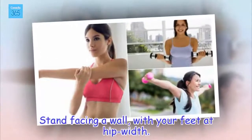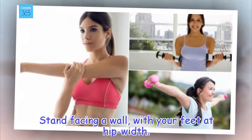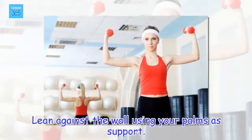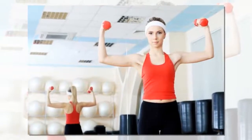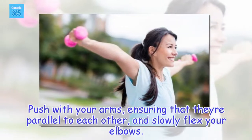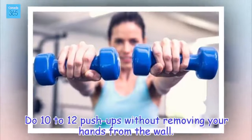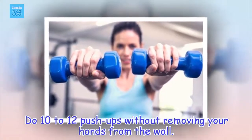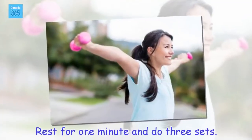Stand facing a wall, with your feet at hip width. Lean against the wall using your palms as support. Push with your arms, ensuring that they are parallel to each other, and slowly flex your elbows. Do 10 to 12 push-ups without removing your hands from the wall. Rest for 1 minute and do 3 sets.